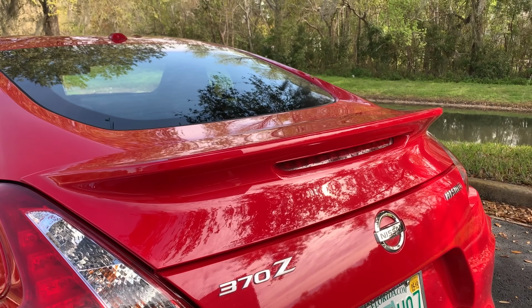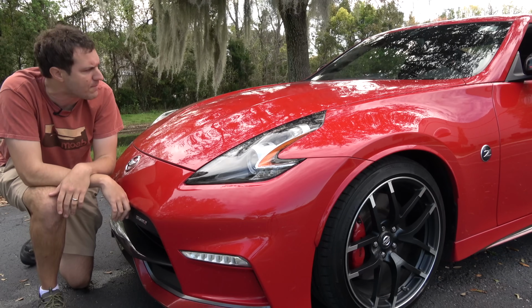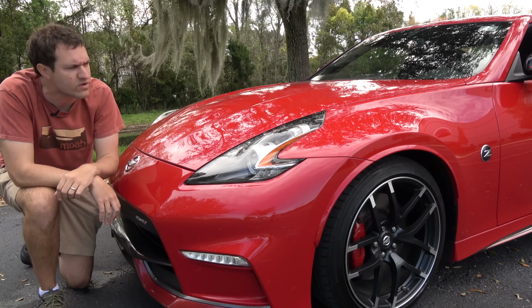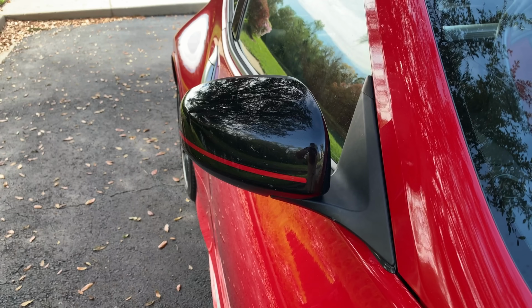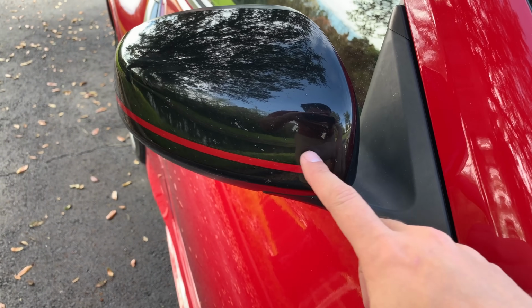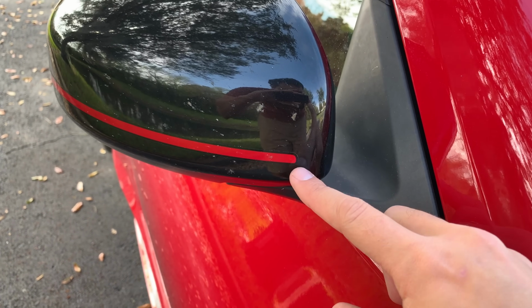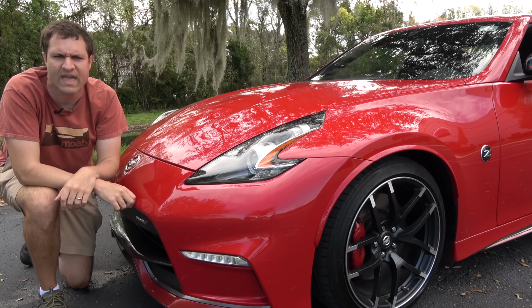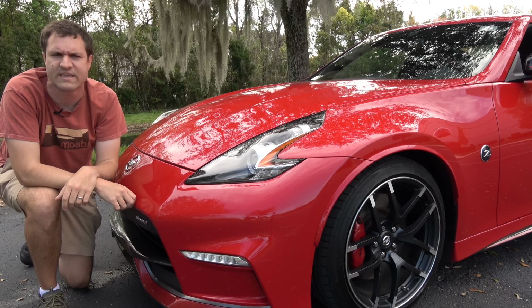None of those items, however, are my favorite Nismo upgrade. Instead, my favorite is on the mirrors. You can see there's this little red stripe. And actually it's a decal. You can just peel that off. But that is unique to the Nismo cars, letting you know that someone is a true Nismo driver. They have the red mirror stripe decal.